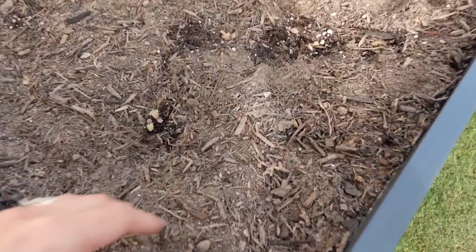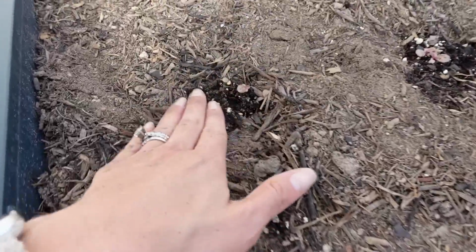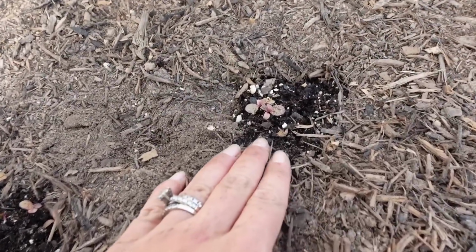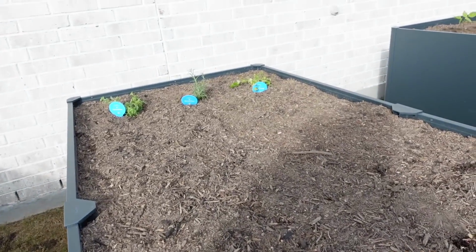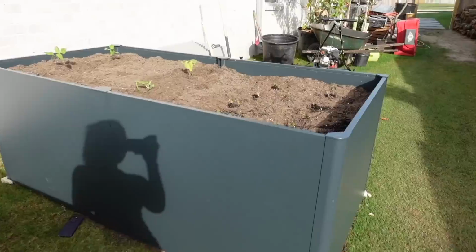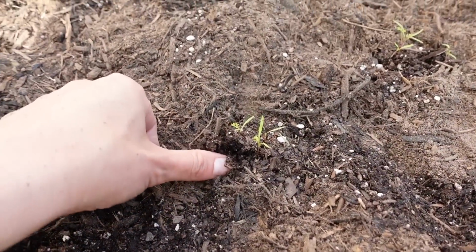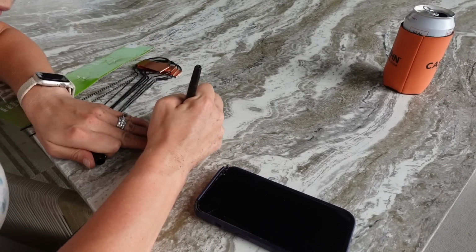This next box is all the lettuce. It's hard to see because it's still very small, but those are my little lettuce ones. They kind of fell apart whenever I was planting them. And then there in the back are my 3 herb plants. And then I have those little carrots. They did really well in the little containers. And then I had some cucumbers in the back.